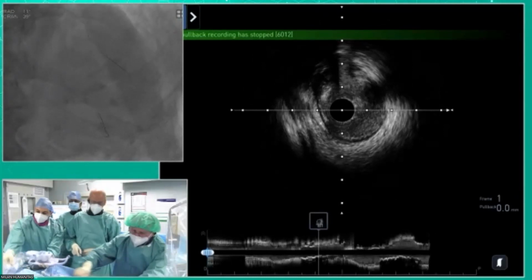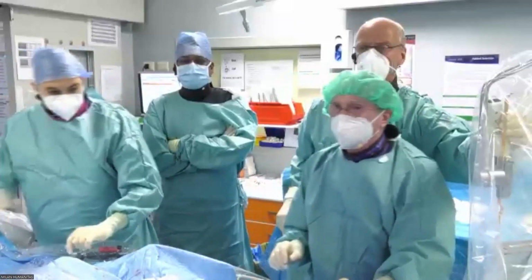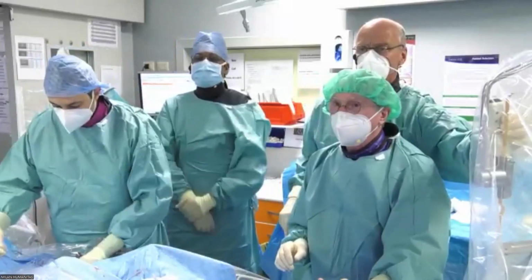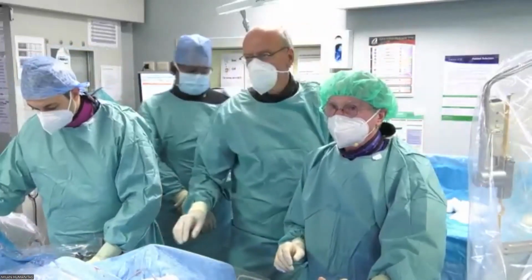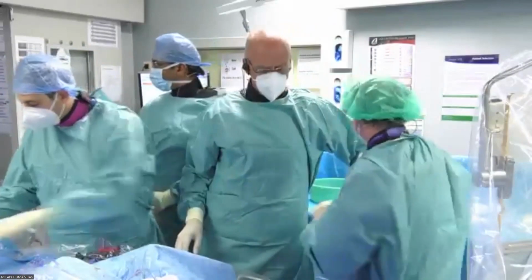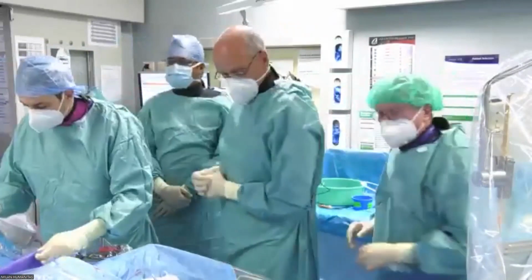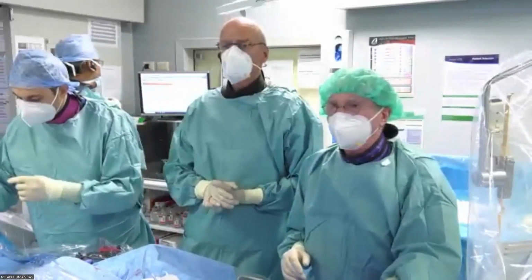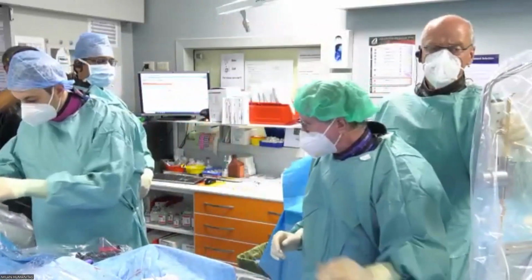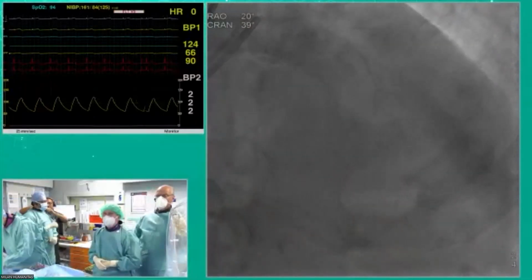So the IVUS was not so bad, except for the area, as you pointed out, a little bit distal to the diagonal, where there is the emergence of a... But let's first do a DCB distally, and then we take the decision proximally. 2.5, 40 Magic Touch distally. How is the dissection looking on the IVUS, sir? It didn't look bad. There was not a lot of flow limitation. It looked pretty good.